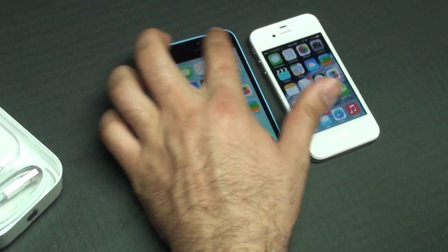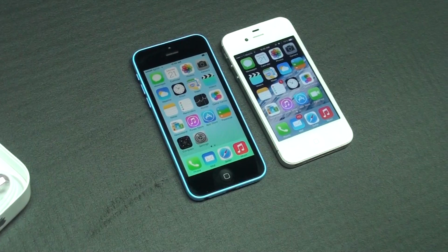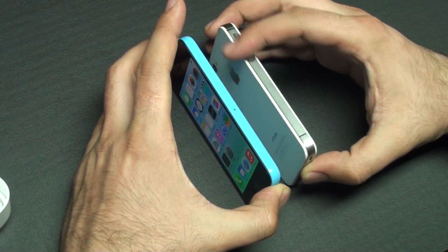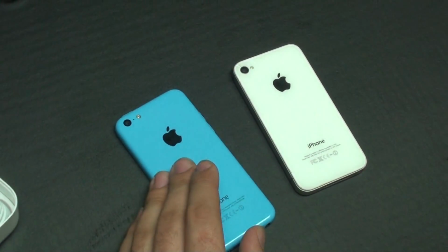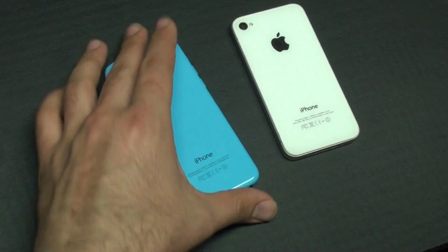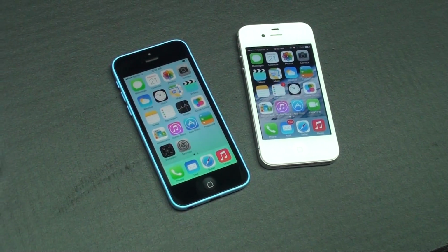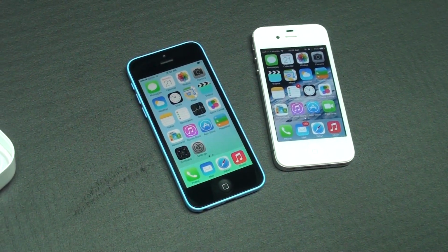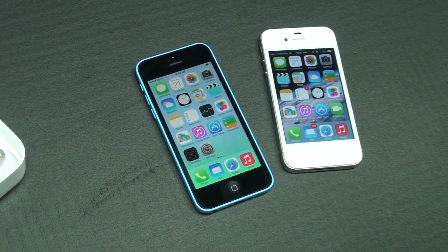And the 5C LCD is glass in the front, but the big difference is you're going from aluminum to a plastic housing. Nothing wrong with that. Some people may consider it a quality downgrade, but keep in mind the 5C is a very high quality phone. But outside of that, that's really all there is to cover between the 4S and the 5C. That'll be it for my video.